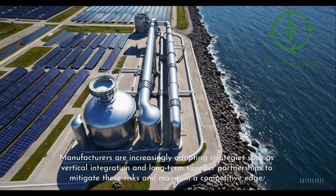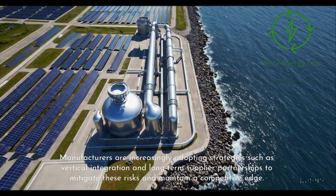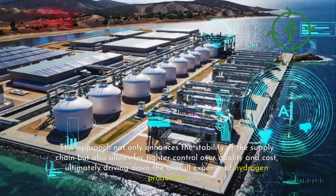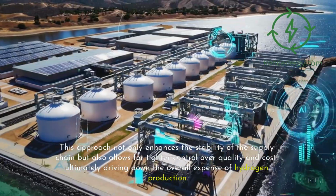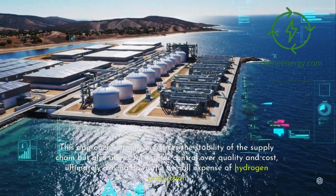Manufacturers are increasingly adopting strategies such as vertical integration and long-term supplier partnerships to mitigate these risks and maintain a competitive edge. This approach not only enhances the stability of the supply chain, but also allows for tighter control over quality and cost, ultimately driving down the overall expense of hydrogen production.